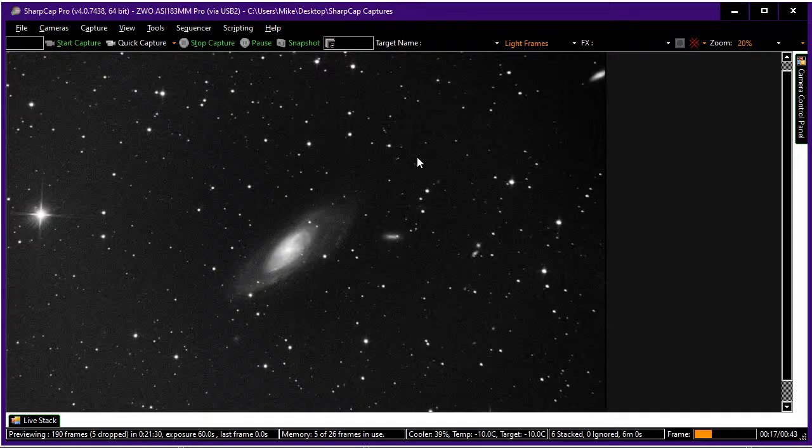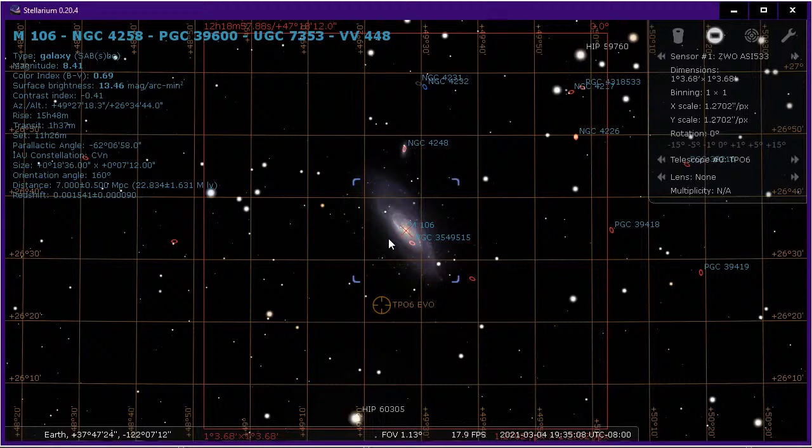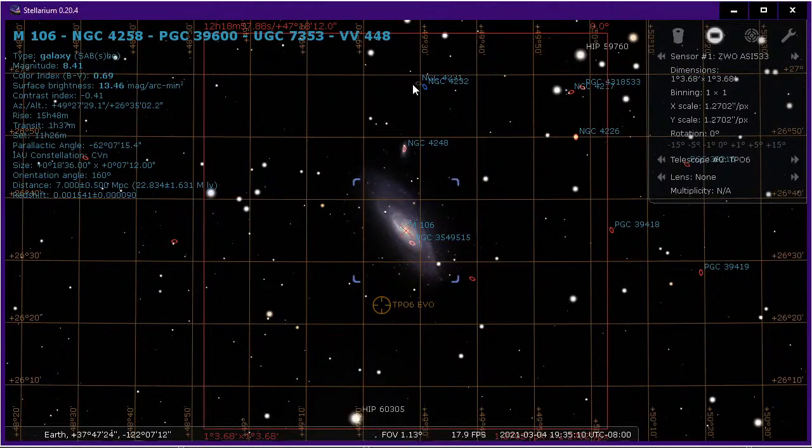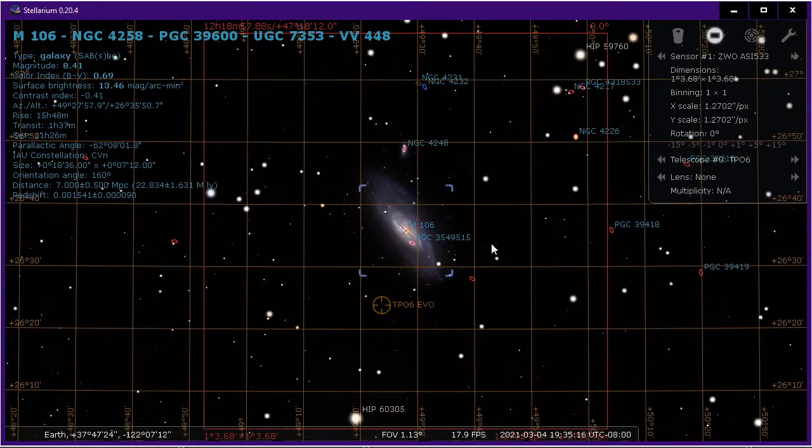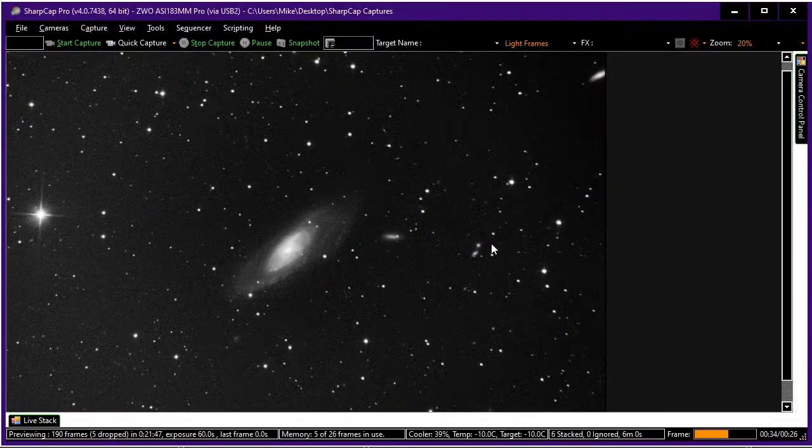4248 is just above it, so that I think is this here. And then these two, I believe, are these two, maybe? Perhaps? Hard to tell. With the way my scope is oriented, the scope is on its side at the moment, so.